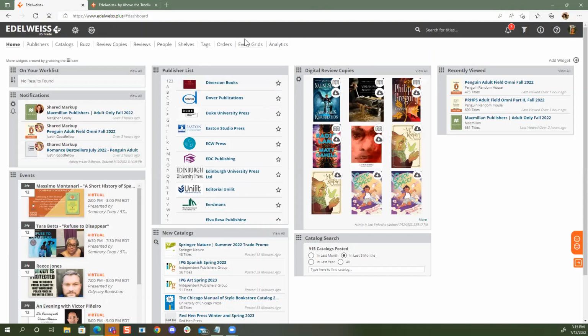Okay, so now I am going to do a walkthrough of the basic steps that a buyer would take to place or create and share an order through Edelweiss. And so the first step in that process is to find a catalog or a markup that you want to work from.